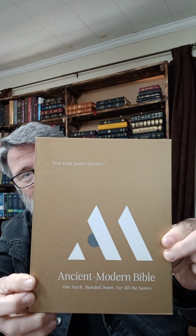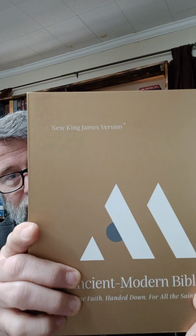This is Pastor Kevin O'Connor, and I wanted to go ahead and continue our look through some books on my shelf. This is the Ancient and Modern Study Bible. I don't think it's called a study Bible. I just think it's called the Ancient Modern Bible. It's one faith handed down for all the saints. This is in the New King James Version. Comes in a slipcase box. I've got the cloth over board edition.